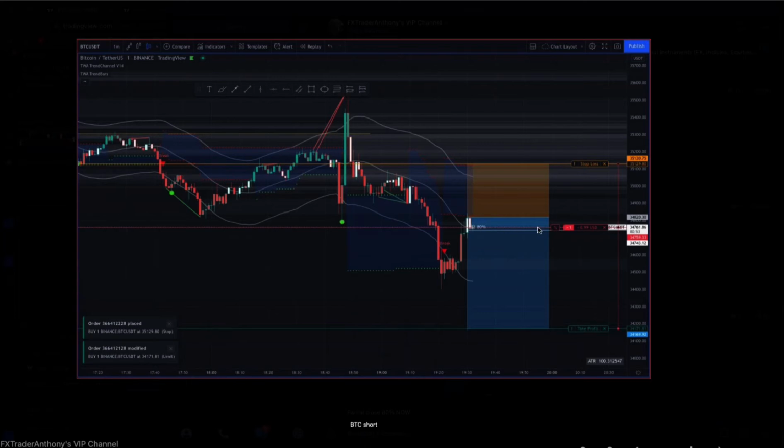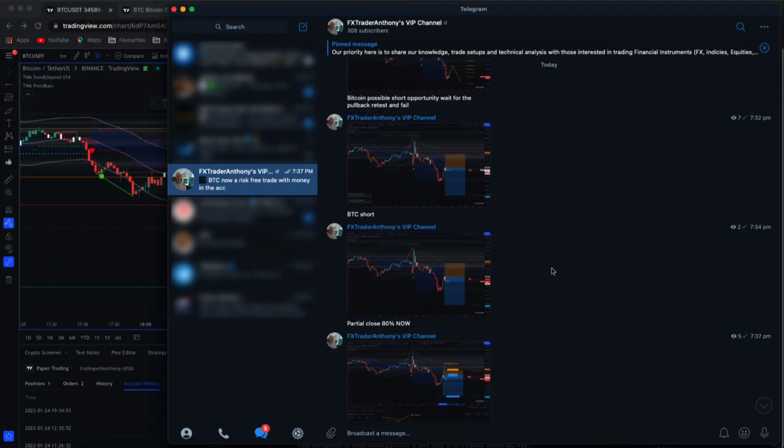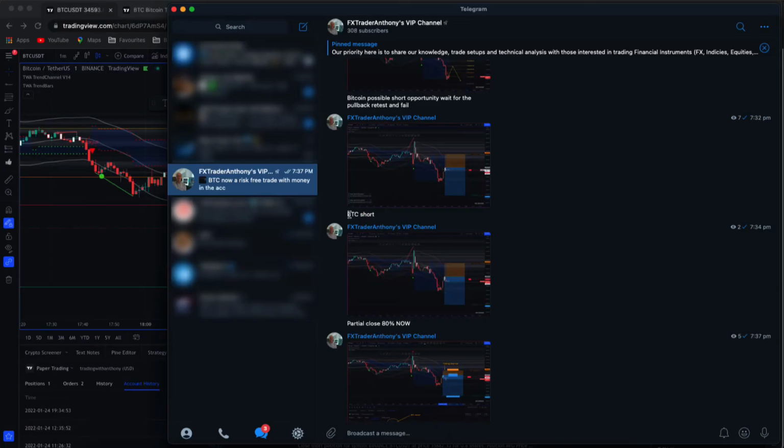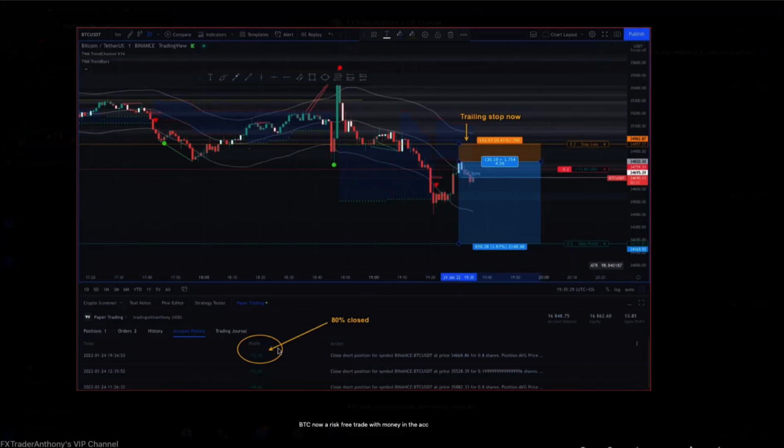There's my entry, the whole setup for my members. Follow up, take profit. Bitcoin short now. Partial close now, 80%. It's now a risk-free trade, money in the bank.